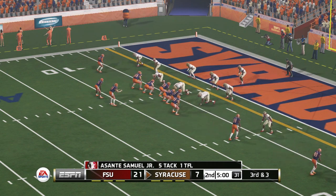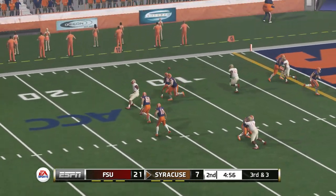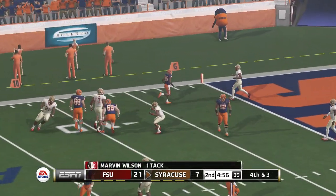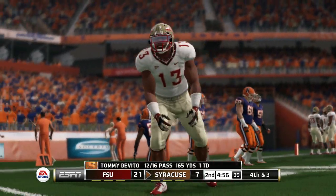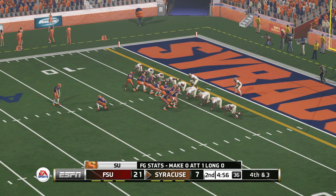Mike 35. They go with a screen, incomplete. Jordan, the intended receiver on the play. This isn't much more than an extra point.